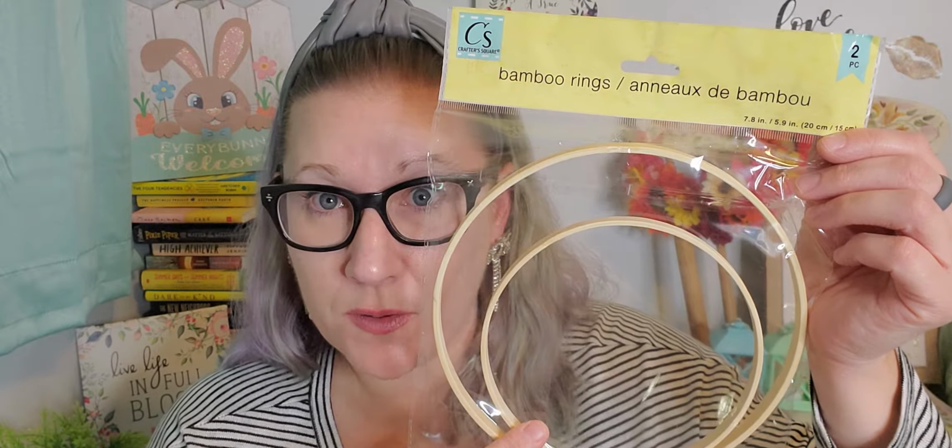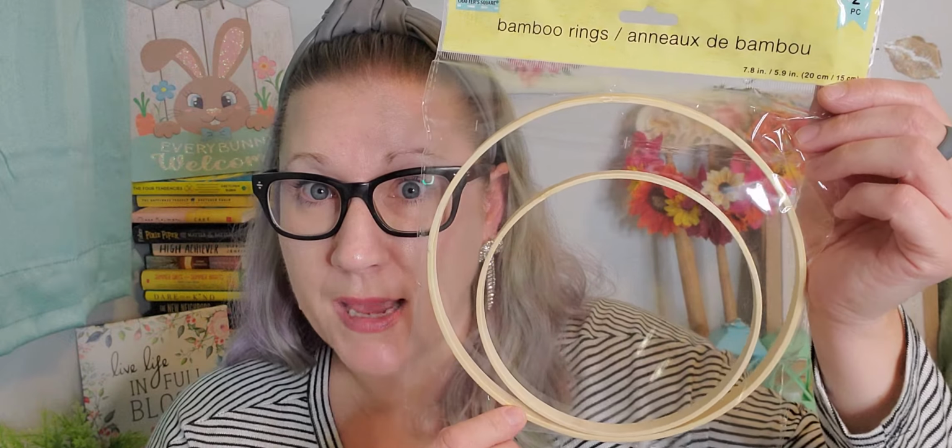And her craft video the other day that I saw was unbelievable. I was so excited. She had a ring like this, and she did a whole design of a rainbow with a whole cloud, and she used yarn to create the rainbow effect. She made a whole wall hanging piece that I am absolutely in love with, and I want to try to make it myself with some of the yarn that the Dollar Tree offers. So I found the rings, and I'm really happy that I found this package of two, just in case I want to make two rainbow wall hangings.